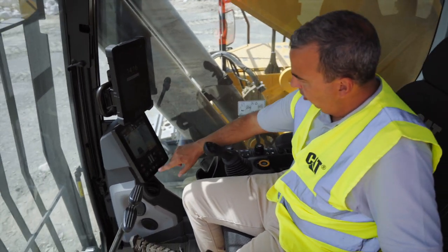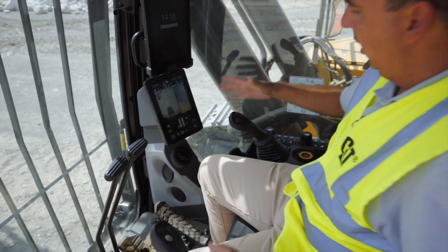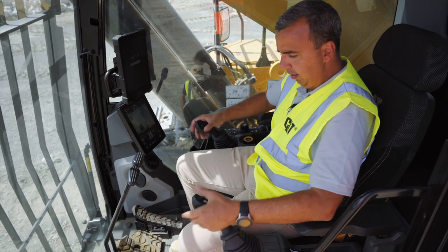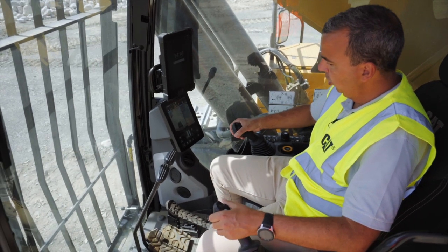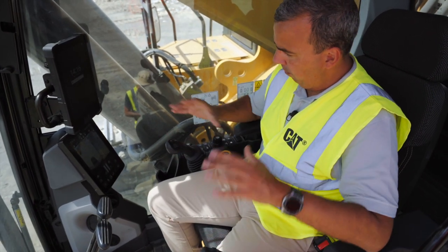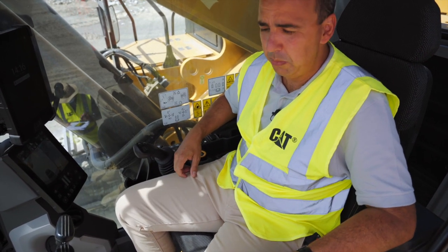The operator has the main interface through the touch screen, but if he doesn't want to use the touch screen, he can control everything from the jog dial. He has shortcut buttons, again completely accessible. On top of that, the operator can program most of the shortcut buttons on the joystick, so he doesn't even need to press a button for the key things he will be doing more often. So it's a very comfortable, very safe cabin, very easy for the operator, for the long hours we know the operator will be doing in this machine.